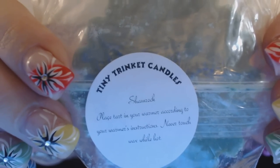This one is really interesting. I can't wait to read the scent shot. This is called Shamrock. So many on here that I need to order. I'm just looking at them now. Green clover and aloe. Now, that's a huge one for me. I've had green clover and aloe before from other vendors and have loved it. And this is no exception.